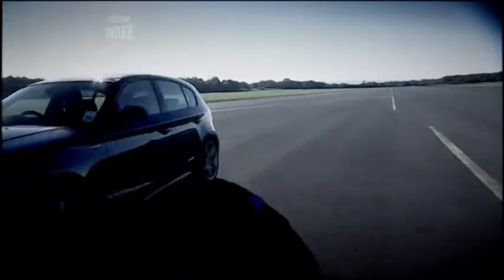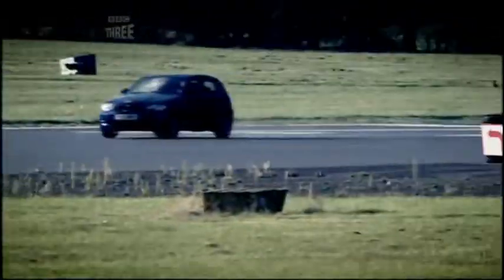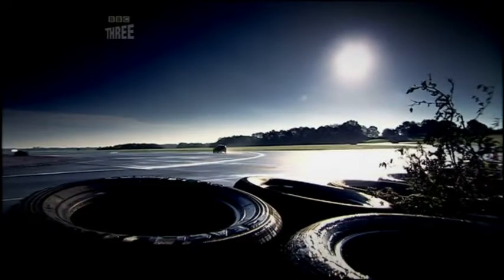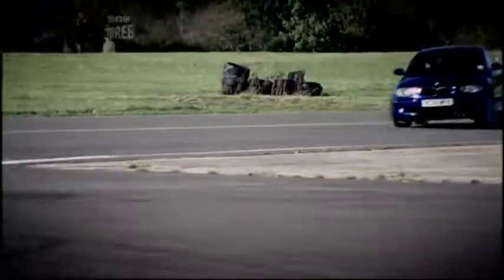So, the BMW. They talk at some considerable length about how the 1 Series is the only small hatchback you can buy with rear-wheel drive. Wow, you may be thinking, wow, but actually it does show. It's a very balanced car this, very focused and very, very good at doing this.